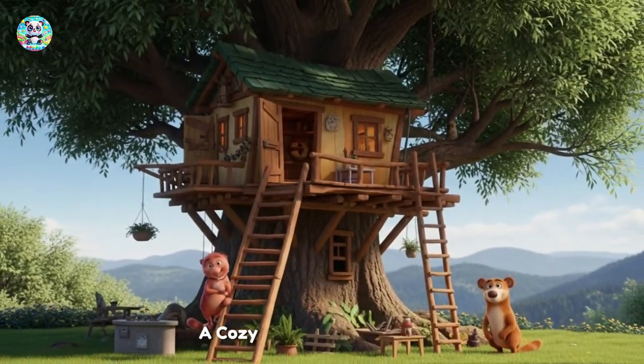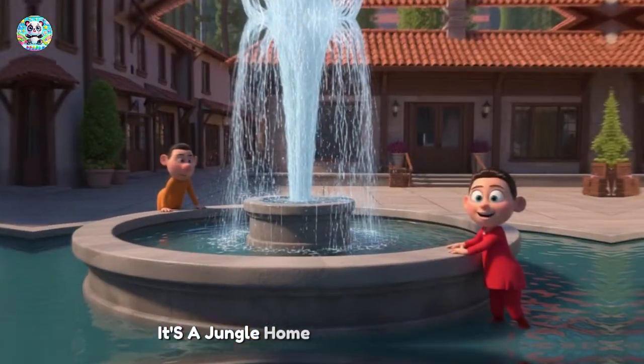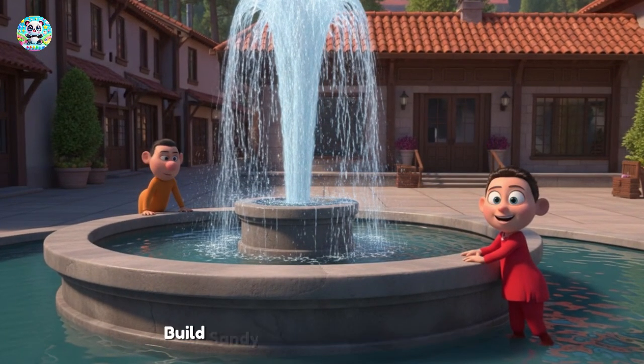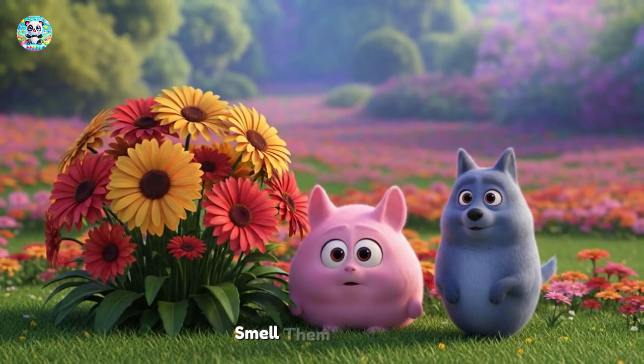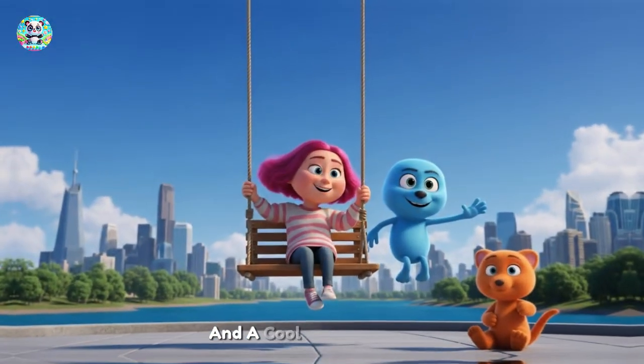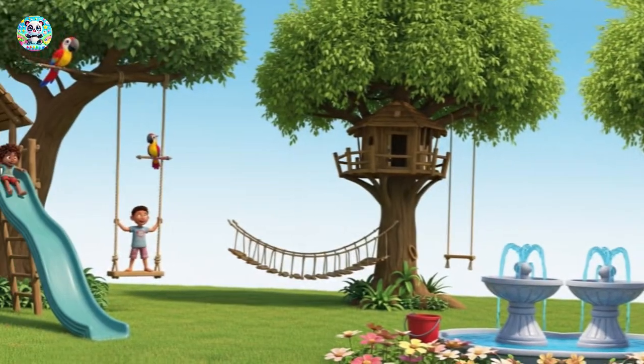A cozy treehouse, peek inside, it's a jungle home. A bucket and shovel build sandy castles in the playground. Look at the bright flowers, smell them, so sweet. And a cool water fountain, splash your hands, so refreshing.